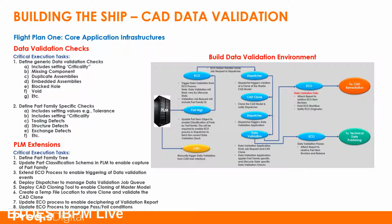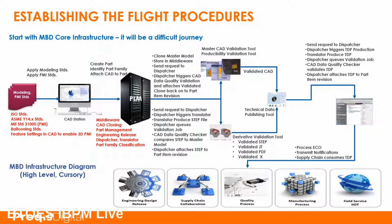You're going to need to exploit middleware for storing CAD clones. You're going to have to update your part management and part object model, its relationship management rules. You're going to have to modify your engineering release process to automatically trigger particular validations of the CAD data, and perhaps even do producibility validation of the CAD data.